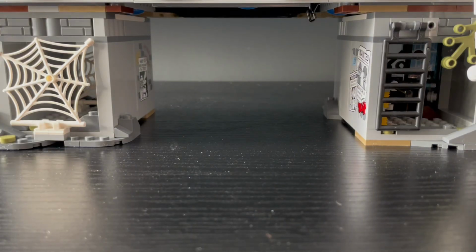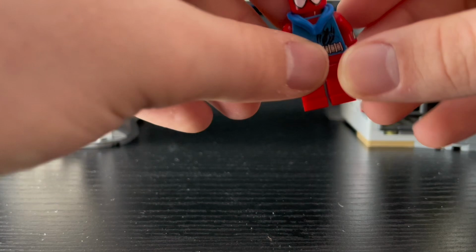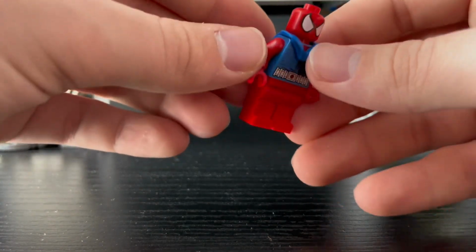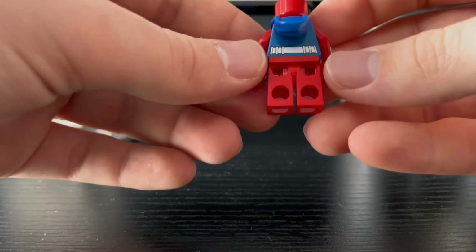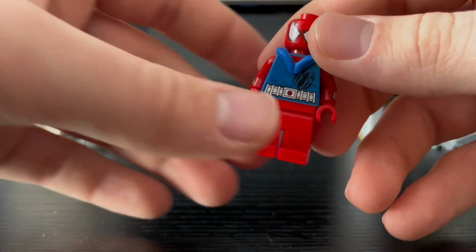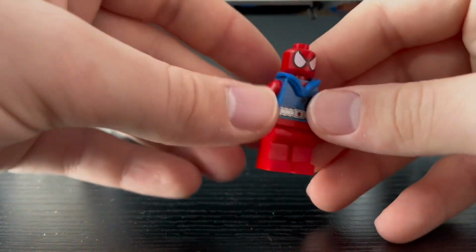Now finally, the standout minifigure of the set. We have Scarlet Spider. This minifigure is worth around $80. And mine is in mint condition because I just opened up a sealed set. This minifigure is fantastic. He's got no leg printing, but it actually works with him, or for him, because he's a pretty plain comic character.